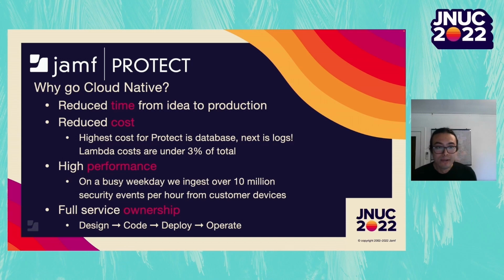And the final point kind of circles back to the theme I've been on about, in that this allows for true full service ownership. The same engineers design, code, deploy, and operate Jamf Protect in the cloud. There are no fences to throw things over, and it makes for a tight feedback loop with a built-in incentive to fix bugs.